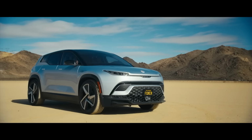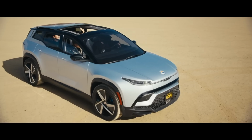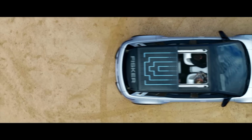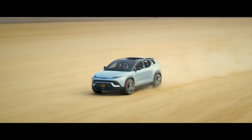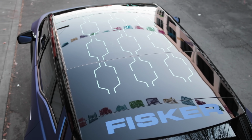On top of that, the Ocean has its own proprietary roof that's integrated with solar panels. It's called the Solar Sky Roof. But it's not just for looks. The Solar Sky Roof can give the EV an extra 1,500 miles of range per year, depending, of course, if you live in someplace sunny like California, as compared to somewhat more overcast like Seattle, in which case the solar roof will be just for show, nothing else.